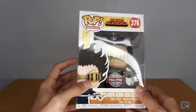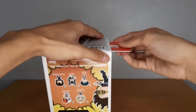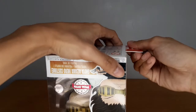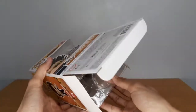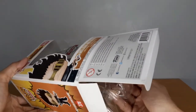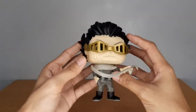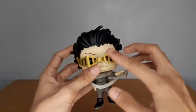So with that out of the way, let's take Eraserhead out of his box. I have my trusty E+ card here to open up the box, so I'll do this the conservative way. It does come with a stand, so that's nice, because the first Shota pop also comes with a stand, but he can stand without the stand on. Here we have the pop. Wow, it looks good. Let's take this box out of the way and take a gander at the Shota Aizawa Eraserhead Funko Pop, the one with his goggles on.